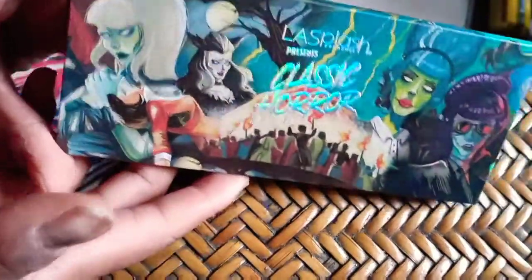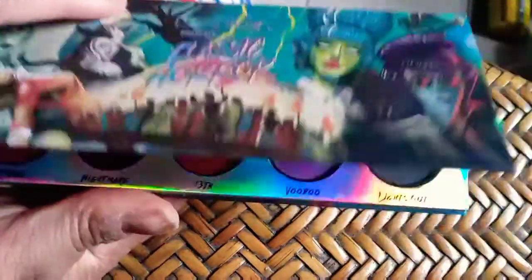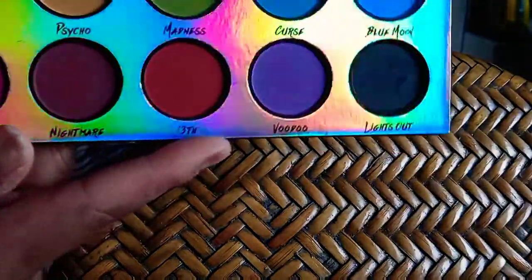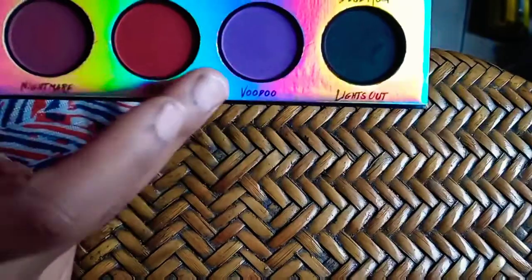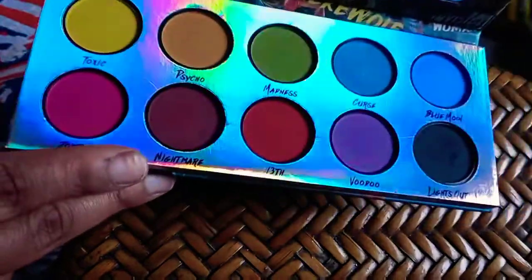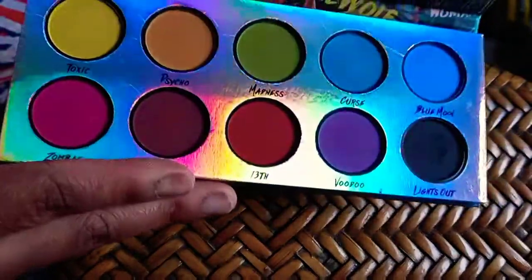This one is one of my new acquisitions. So I just started playing around with it. This is the LA Splash Classic Horror Collection. Well, not collection, eyeshadow palette. I just started playing with this, and my favorite is this purple called Voodoo. It's a nice rainbow palette. I love this. And I have to thank Teresa is Dead for giving me the hint to get this palette.